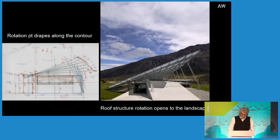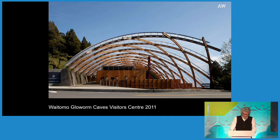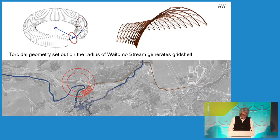Referencing Gottfried Semper's framework, we put these light and heavy elements in opposition. For Peregrine, the light steel roof over the precast concrete wine cellar excavated into the ground provides an event stage that opens to the landscape. For Waitomo Caves, the radial geometry for the toroidal LVL grid shell structure is set from the curve of the stream. And now to our site.